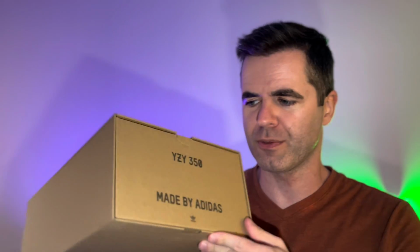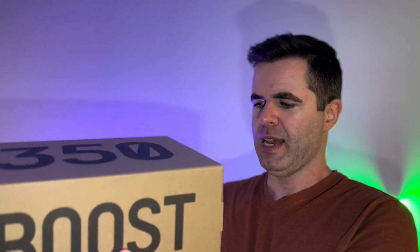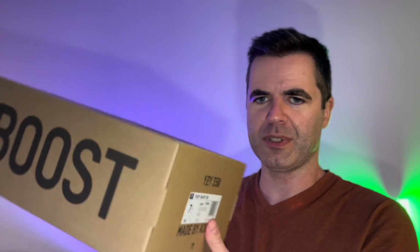And we have some differences here between the 2015 original release. Now we have the now ubiquitous Yeezy box. Really the box you expect from all the 350s, even though this is a V1. And yep, that's the size I was bequeathed, the 7.5.